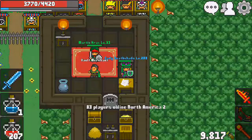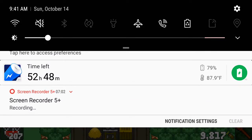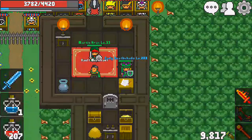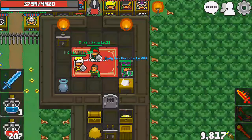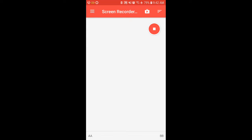So anyways, here's my game. I mean, as you can see. And here's what it's going to look like from now on. So, that's what my notification bar will look like. Alright, first, let me check my screen recording app. Be sure it's right. So that way I won't get stuff wrong.